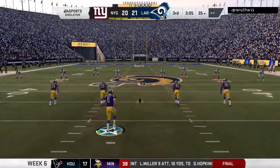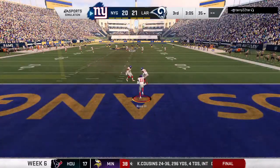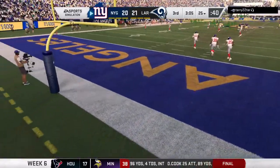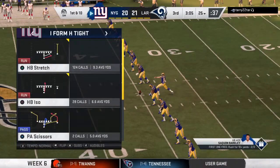Set now to kick this one away, and off it goes. And that'll carry over the back line of the end zone for a touchback.